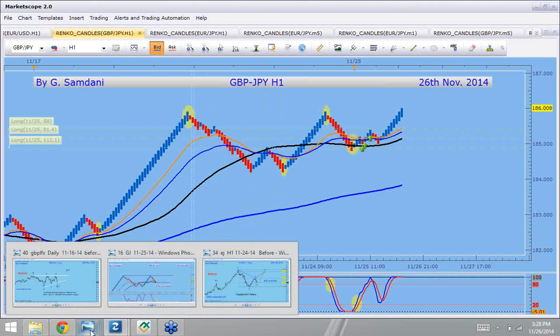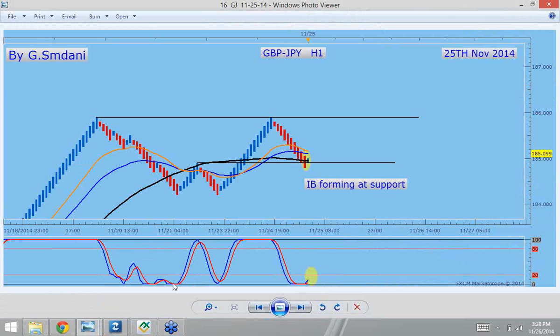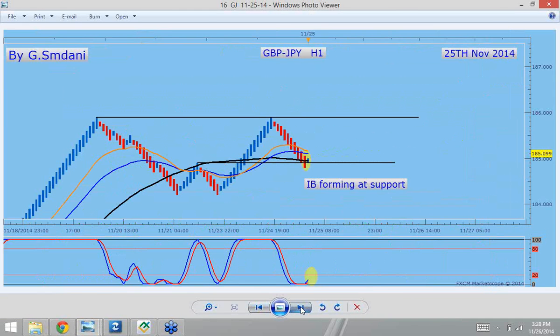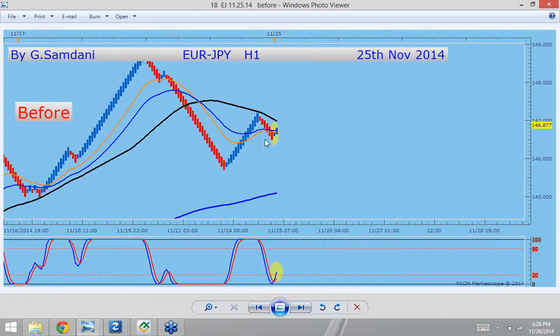What happened here? It's a live chart, not live. Where are those? Oh man. Okay, there it is. Okay, this was the chart.